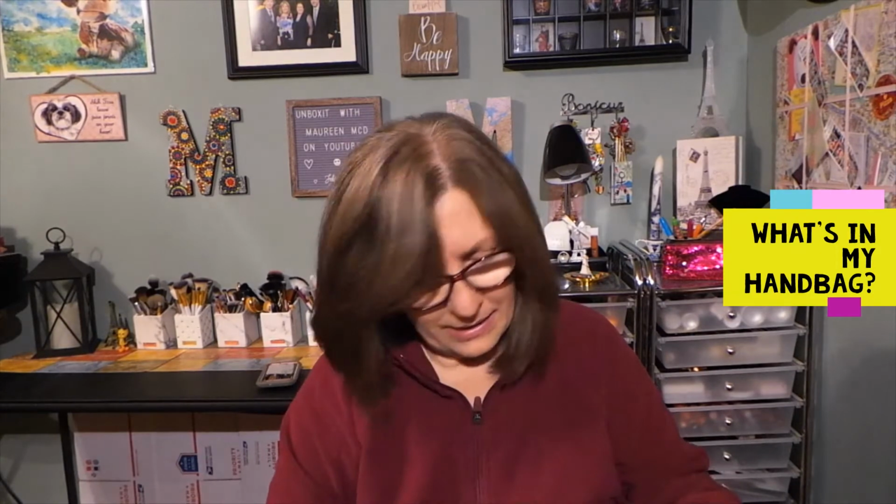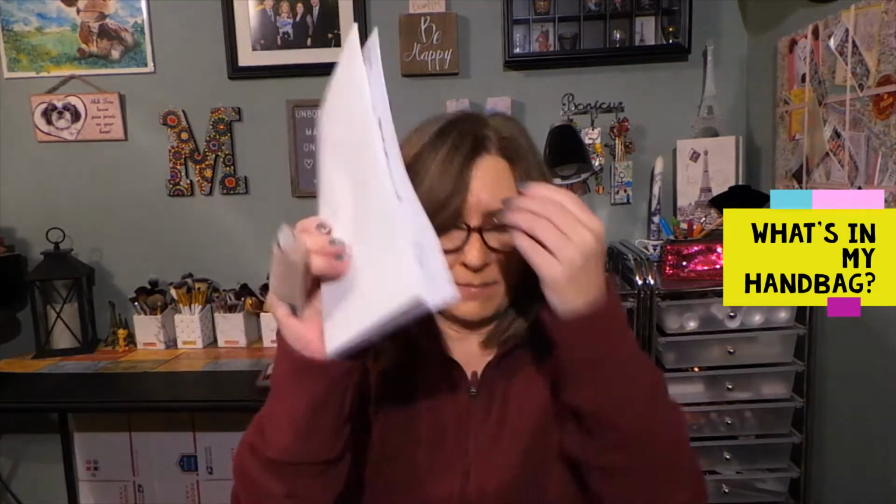That's kind of full. I had just taken my car to get it inspected, so this is all the paperwork from the place. I think this is the bill. Yes, this is the bill. This needs to come out and be filed away in my maintenance folder for my SUV.